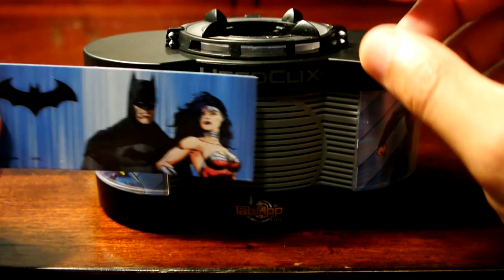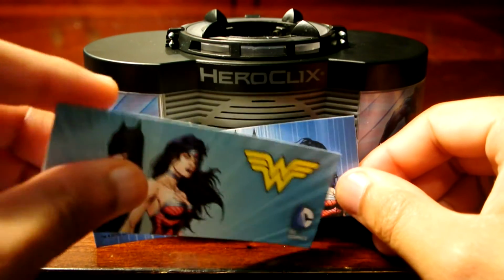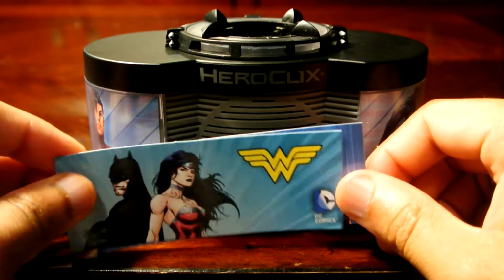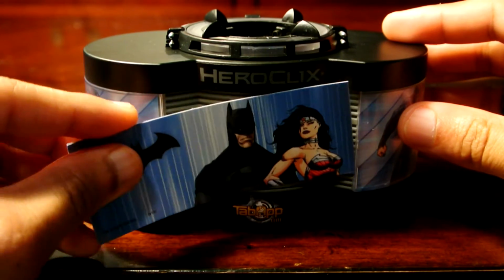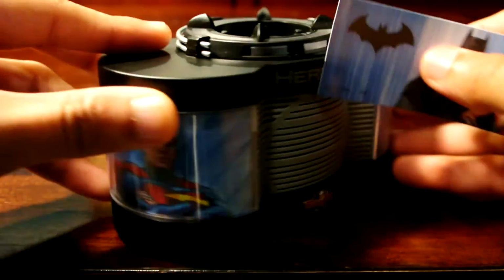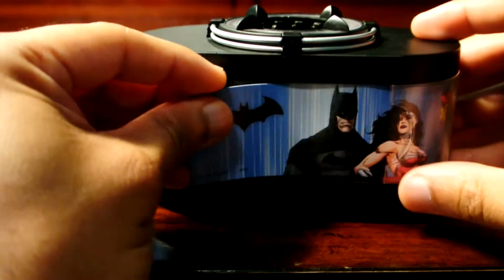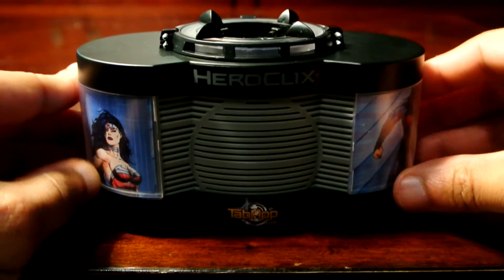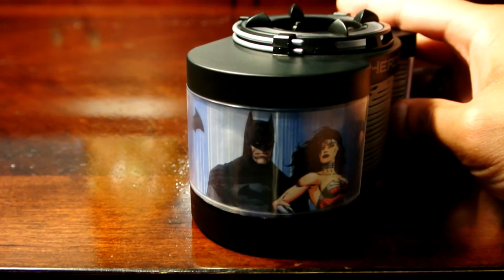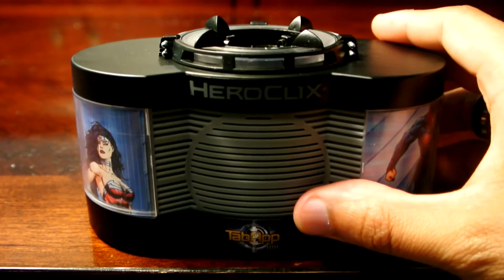When you get the booster packs, you can also get these additional little inserts here. So this was for the Batman and Wonder Woman insert, and what you can do is just, I think it's around this side. Yeah, you can just put this in there and move it around, and then you can kind of have a two-sided, you know, here's Batman and Wonder Woman on this side, and then on the other side you have Superman.